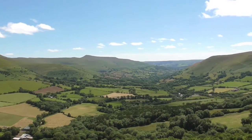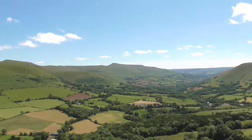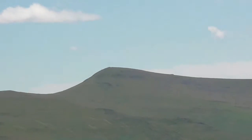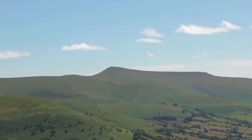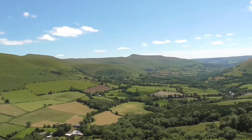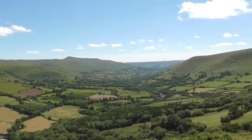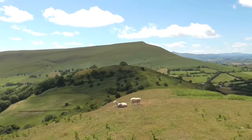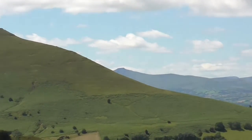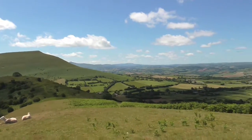Right, I've only come up about 10 minutes, and you can see how good the views are already. That's Pen More over there. That's the summit, and that was the subject of a previous video. Beautiful valley down there. That's where we've come from, actually, down here. And you can see the summit of Pen Y Gadair already in view, and some of the central beacons.